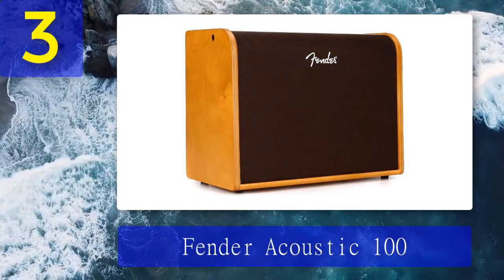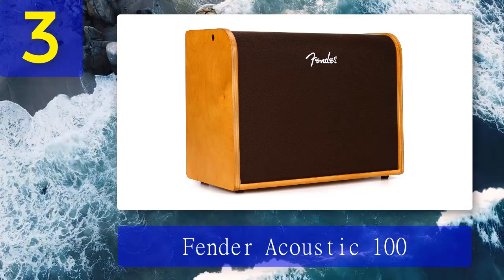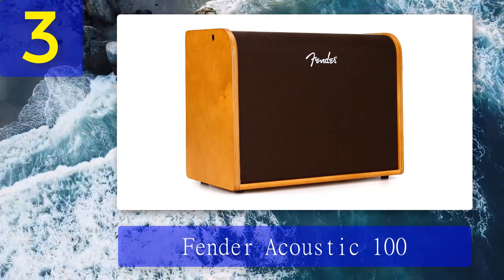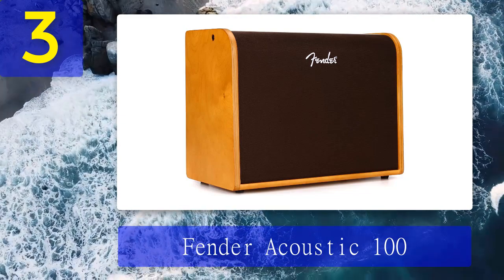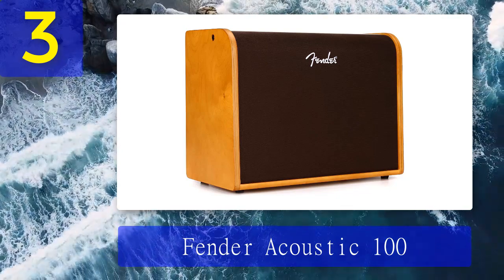Coming in number 3. Fender Acoustic 100. The Fender Acoustic 100 is an acoustic amp that combines modern features with elegant looks. Like most acoustic guitar amps, it has 2 channels, but the extra channel is no longer just an afterthought. Both channels have the same input, controls, and features. Each channel has a dedicated combo XLR input, for plugging in a microphone or an instrument.